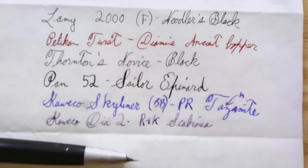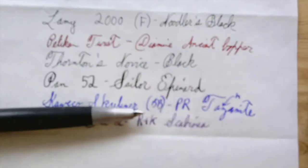I want to take a look at this guy, my Lamy 2000. Wow, I could lay my cap a little differently. Let's try this. There we go. That was awkward. All right.